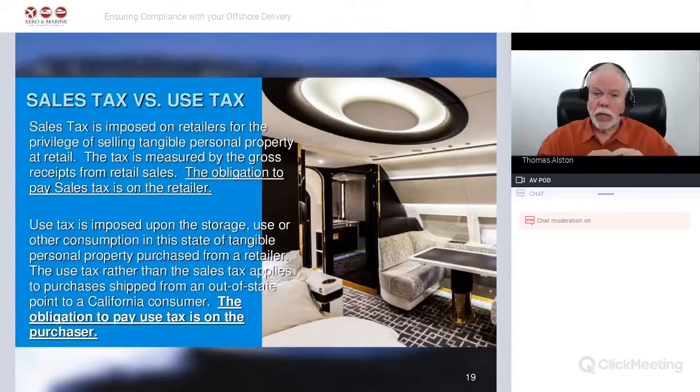Remember where I said all other transactions. So use tax is imposed upon the storage, use, or other consumption in this state of tangible personal property purchased from a retailer. The use tax, rather than the sales tax, applies to purchases shipped from an out-of-state point to a California consumer. The obligation to pay use tax is on the purchaser. That's you, okay? So there's the difference between sales tax and use tax.